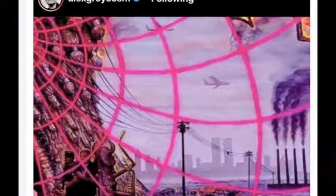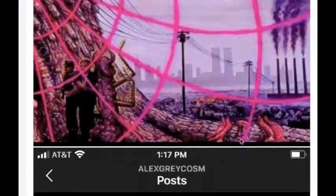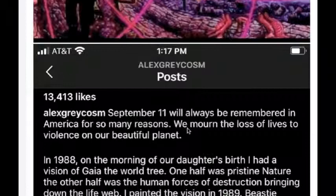Here's plane number one. This is the fake Muhammad Atta's plane, Flight 11. A is one, Atta, 11, Flight 11, towers making 11, September 11th. Here's the second plane on the side being destroyed. There's factory pollution, and so Alex Gray posts this.